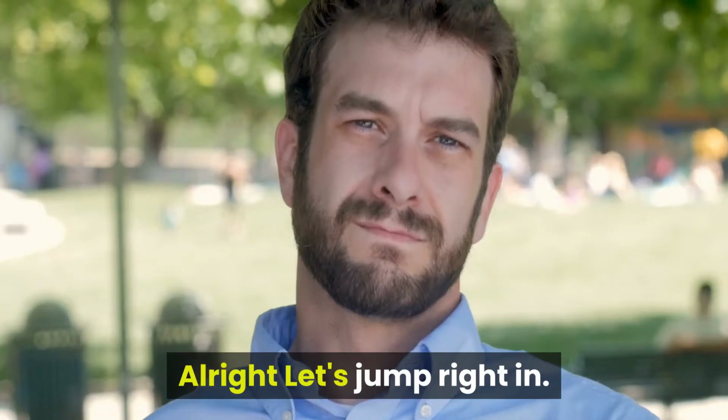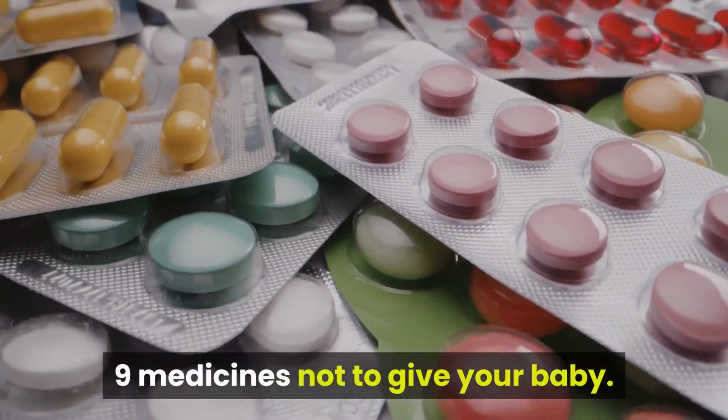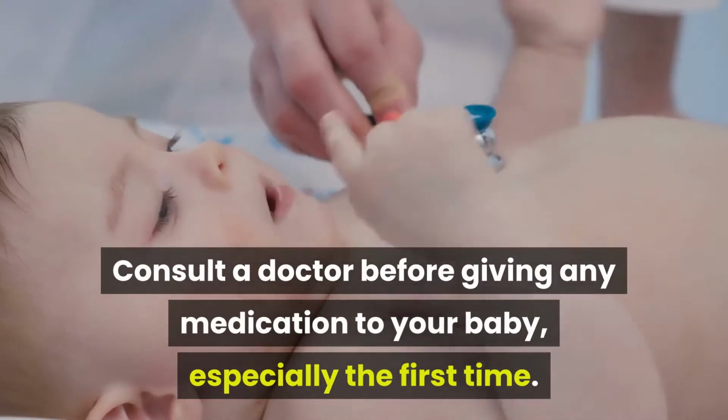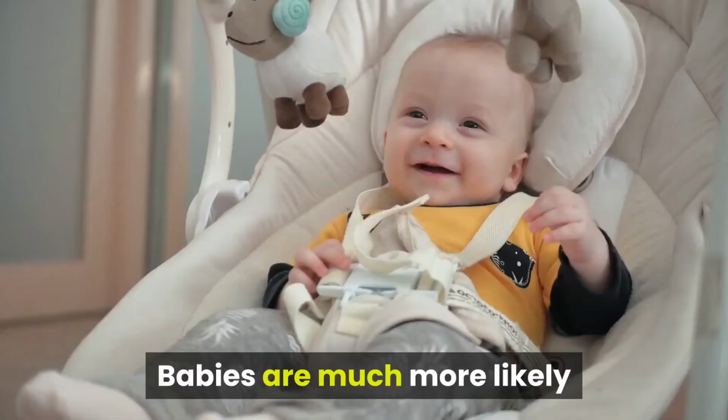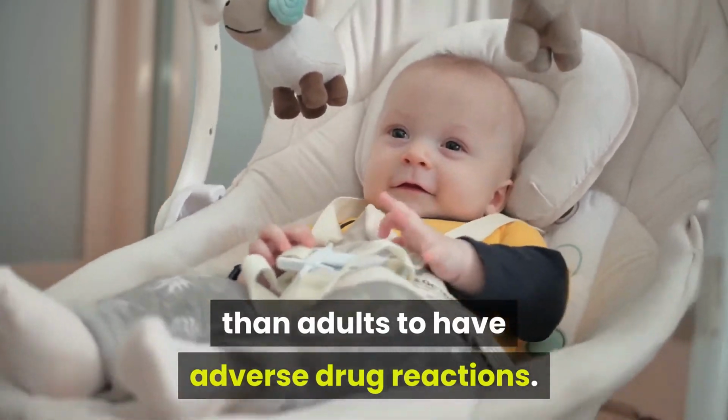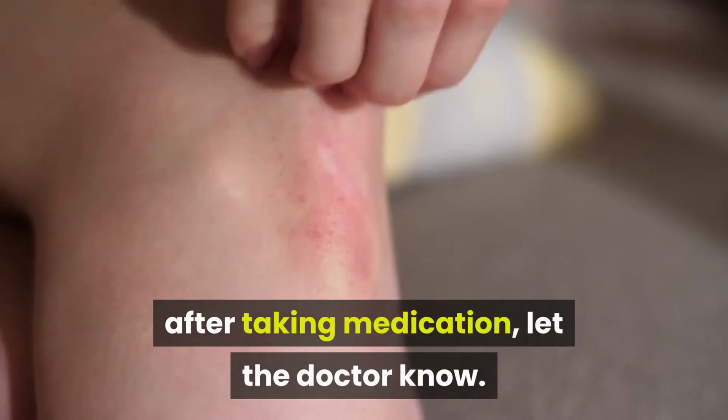Alright, let's jump right in. 9 medicines not to give your baby. Consult a doctor before giving any medication to your baby, especially the first time. Babies are much more likely than adults to have adverse drug reactions. If your baby throws up or develops a rash after taking medication, let the doctor know.